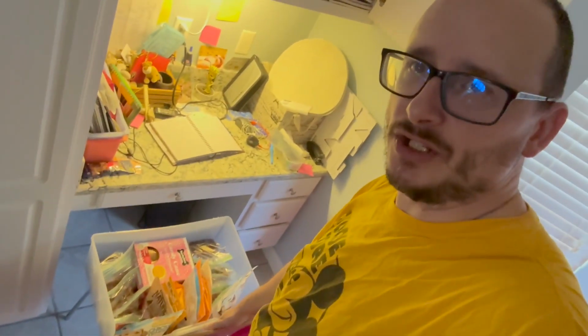Starting there, I've got to prep Luna's meals for the 2 weeks that we're out of town. That's going to be the chicken and rice, which I'll smash out later on. I've already prepared a bunch of stuff down here. Let's take a closer look.